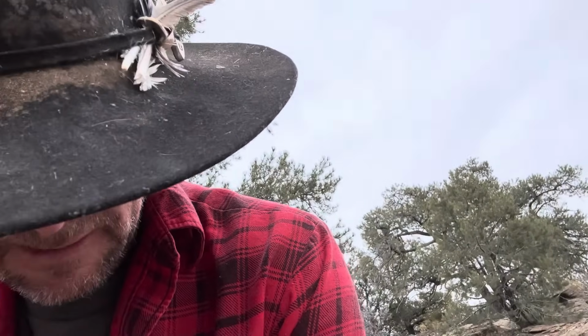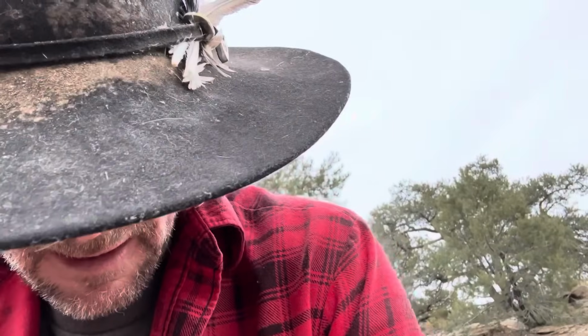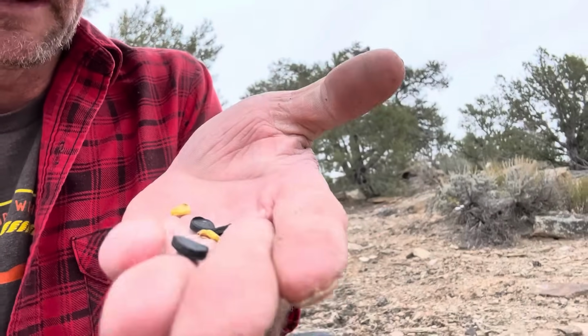And these seeds, I mean, you can see them. They're flat. They're black. Yet we got yellow in there too. I always pictured Indian corn as being more yellow with just a little bit of the black in them. But I just don't know. It's pretty cool to find regardless. I do want to study into this and figure out what it is, because I've spent a lot of time in the desert and I have never seen nothing like this before.